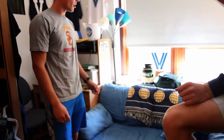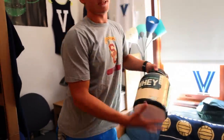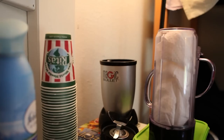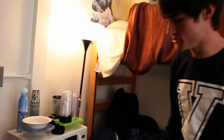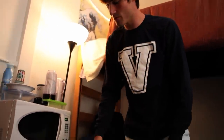All right, so we got this couch right here. It's actually a futon in case we want some extra people to stay over, friends, what have you. We got our whey protein, just in case, keeping it kind of big in here. With the whey protein, we have to mention the Magic Bullet. It's a great device, just blending smoothies on smoothies all day. We got frozen fruit in here, make all sorts of stuff, like just throw some cookies, milk, tea, whatever you want in there.